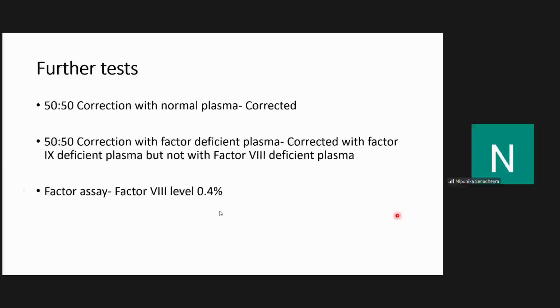So now what are the other tests? Now when we see a high APTT, the next step we do is something called 50-50 correction with normal plasma. That is, we repeat the APTT by adding normal plasma to that sample. So half and half normal plasma and patient plasma mixed together, and the APTT is repeated. By this, what we do is we add any deficient factor to that sample. So that when it's added, if it was a factor deficiency, it should be corrected.